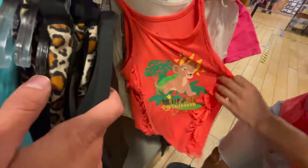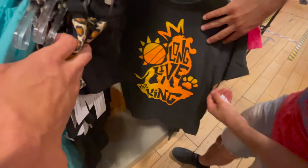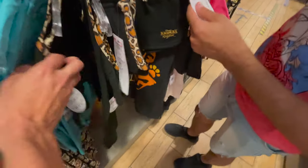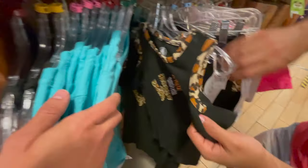$12.99. Hakuna Matata. This is really cute. Princess of the Savannah. That's Nala. $7.99. This one is Long Live the King. $7.99. These little shorts are $9.99. And this must be the top. This is the matching top.